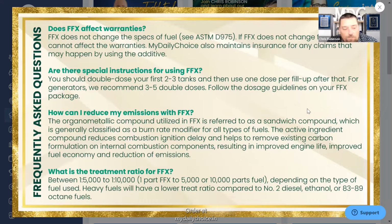And now I'm going to go over some frequently asked questions, because these are what we get asked the most, and they're valid questions, and I wanted to make sure we address them on this call. This is a big one. Does Ffx affect warranties? There's a few reasons it does not, and a couple of them are listed here. One reason is we don't change the fuel specifications. So there's no warranty to void, because if you did have an engine problem, they dip your fuel, they don't know what's in there if we're not changing fuel specifications. And there's an ASTM D975 on our website, which is a big fancy word for a test that shows we don't void warranties.